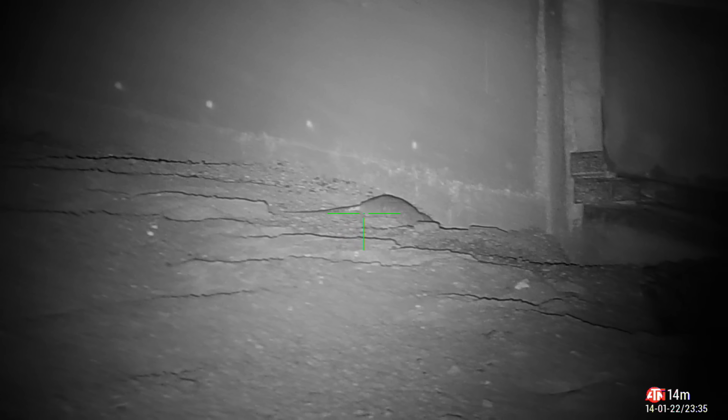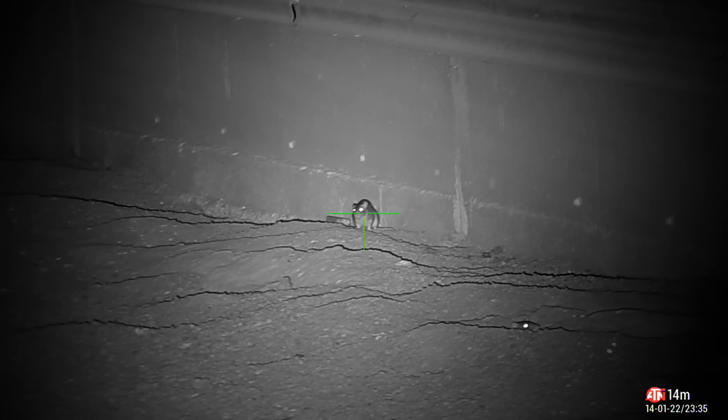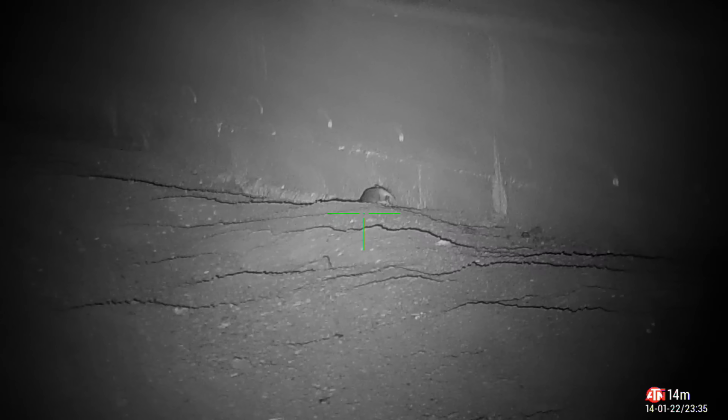This rat was smart enough to go in the hole, but not smart enough to stay there. Came about 10 yards after, smoking.